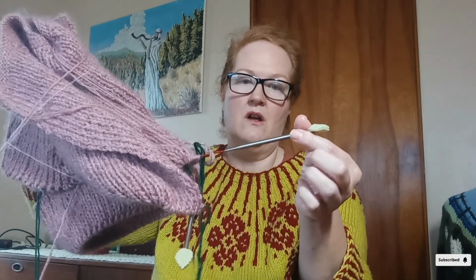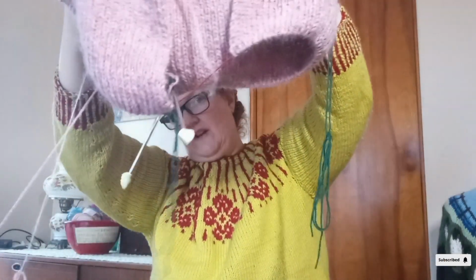Now, the needle that I used for this is a very long number 9 ChiaoGoo circular needle, a 47-inch circular needle. That's just my preferred method. It's my preferred needle too, it's my favorite. Those are all I ever use for knitting anymore, pretty much.